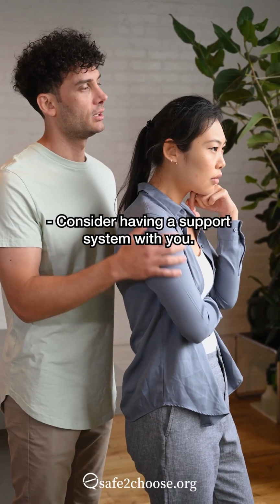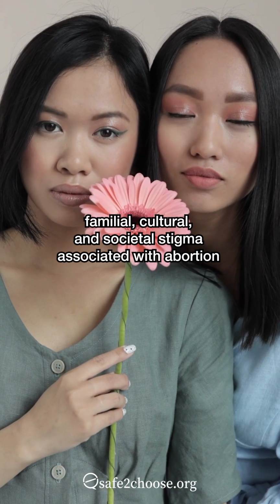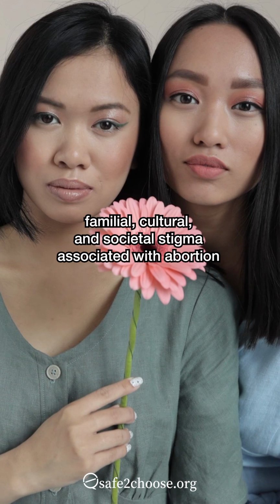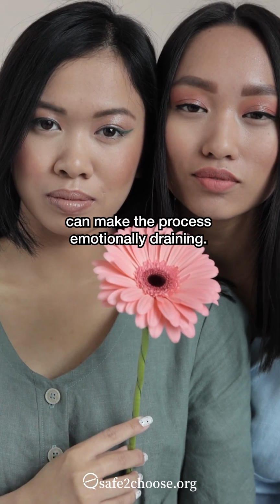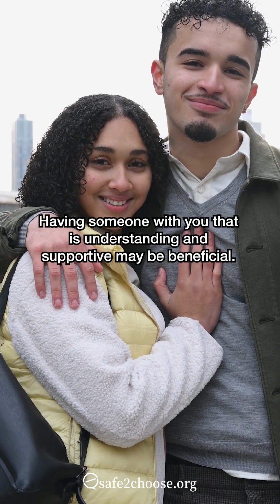Consider having a support system with you. In addition to the physical symptoms, familial, cultural, and societal stigma associated with abortion can make the process emotionally draining. Having someone with you that is understanding and supportive may be beneficial.